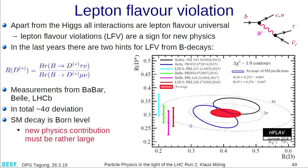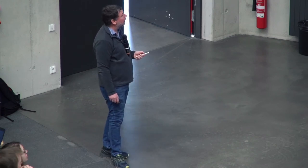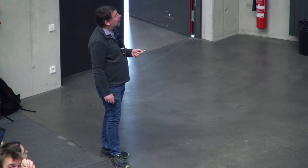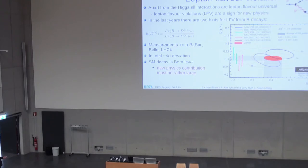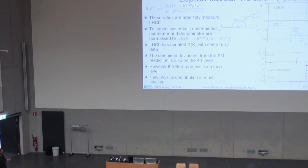My second example is lepton flavor violation. Apart from the Higgs, all interactions are lepton flavor universal, so lepton flavor violation is a sign of new physics. In the last years, there are two hints for lepton flavor violation from B decays. First, there is this ratio of B to D or D star tau nu to B to D or D star mu nu. There are measurements from BaBar, Belle, and LHCb, and in total they see a four sigma deviation. The standard model decay here is at tree level, and the effect is on the order of 10%, so the new physics contribution here must be pretty large.